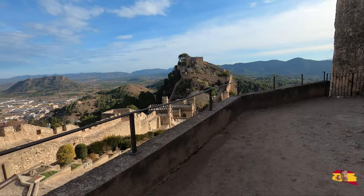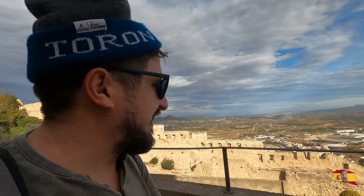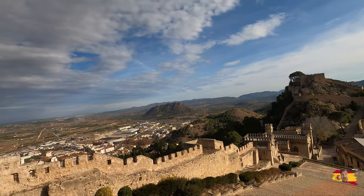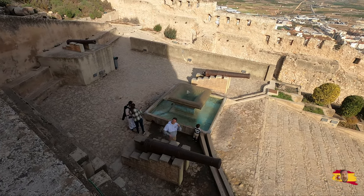Damn, my leg got stuck. Look at the epic views of Xativa. Xativa's where it's at. Look at this. Wow. The epic views of Xativa Fortress. The walled city. There's Enzo and the family playing down there. Hola!